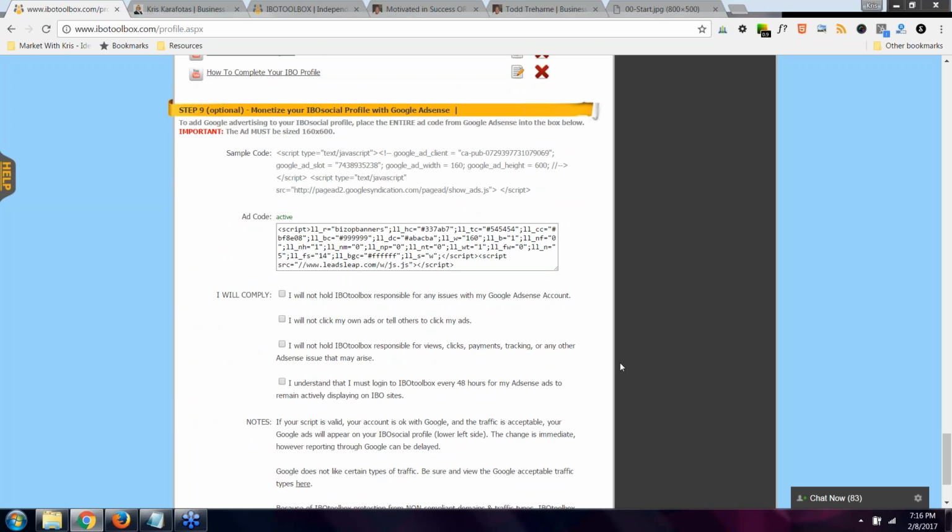And then finally we have step 9, which is monetizing your IBO social profile with Google AdSense. Now you can use Google AdSense. If you can't get approved for Google AdSense, there are certainly some alternatives out there like Lead Sleep and some other things that you can do. So follow the instructions. You're going to have to grab the JavaScript from your Google AdSense if you're using that, or if it's Lead Sleep or any of the other ones, and you're going to create a custom ad unit size 160 by 600 and paste that script in the box.